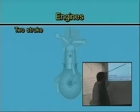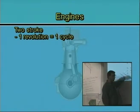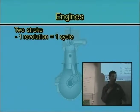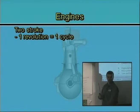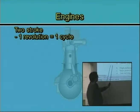2 strokes, we're going to make 1 revolution, and that's an equal cycle. I still have the same 4 cycles, but the difference is in a 2-stroke I'm doing 2 operations at one time. And we're going to show you on one of these 2-stroke engines how it does that.